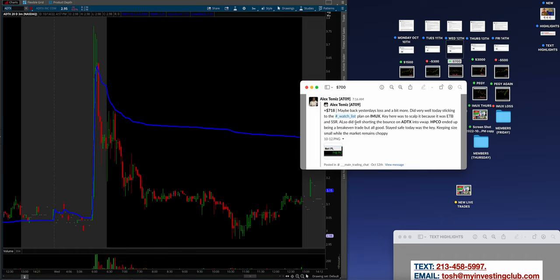Did very well today, sticking to the watchlist plan on IMUX. Key here was to scalp it because it was easy to borrow and SSR. Also did well shorting the bounce on ADTX into VWAP. HPCO ended up a break-even trade, but all good. Stayed safe today was the key, keeping size small while the market remains choppy.